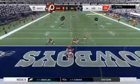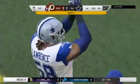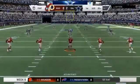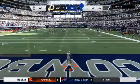Haskins. And he's going to go down. He backed up into the end zone, and this is going to wind up a safety. Well, we thought these two defenses might come to play. One has already come to play here. A safety for the opening points of the game.